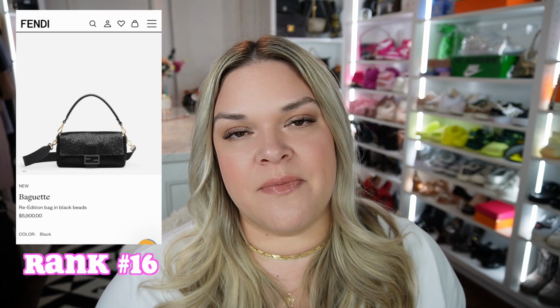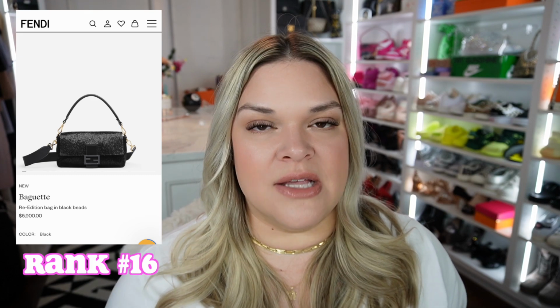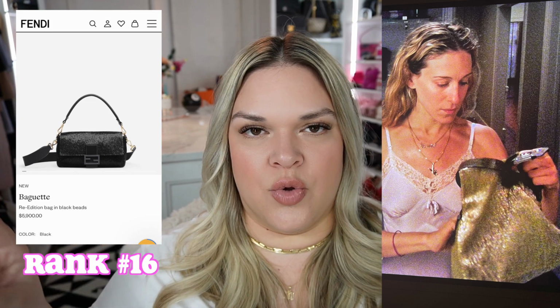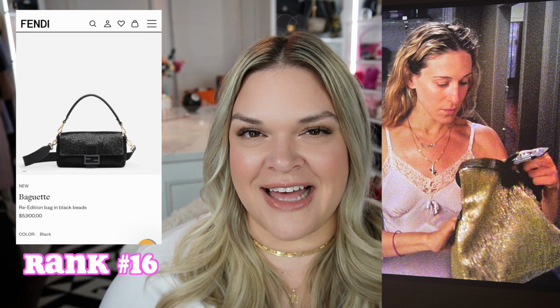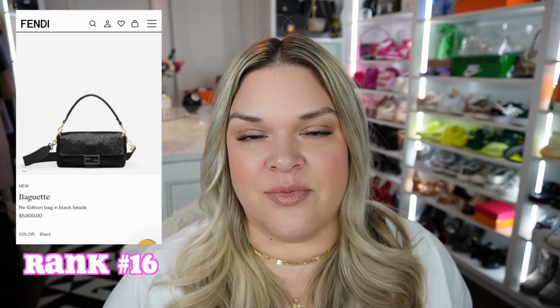Additionally, the first Fendi Baguette that Carrie Bradshaw ever wore on Sex and the City was the beaded bag. It wasn't in black. It was in either a greenish or gold material. I'll have to make a separate video about all the bags she wore, but I think that's kind of nostalgic for buying one of these more simple beaded bags as well.